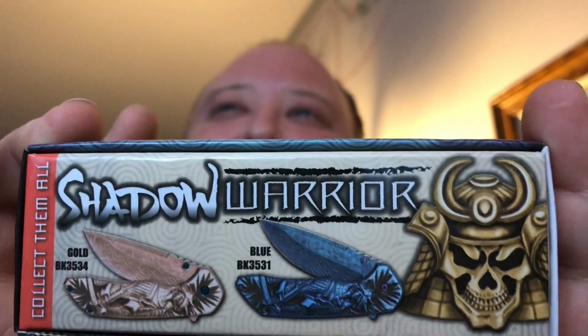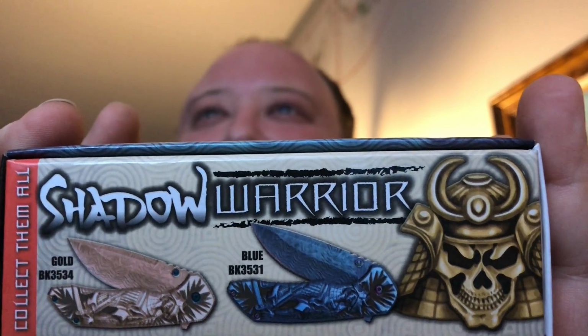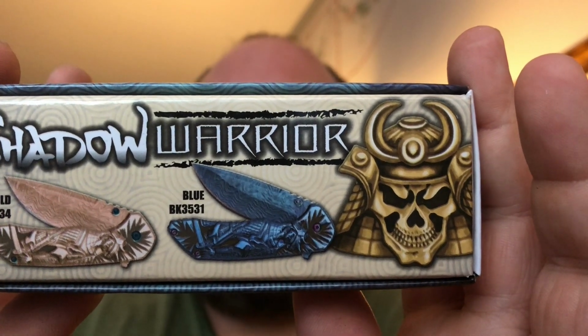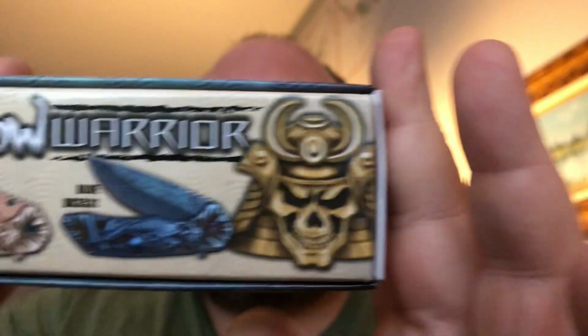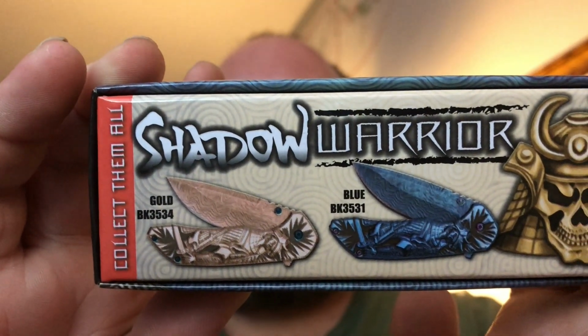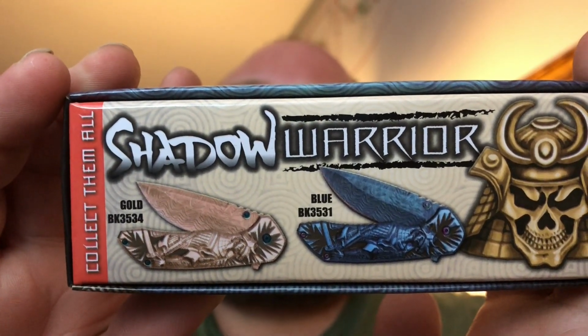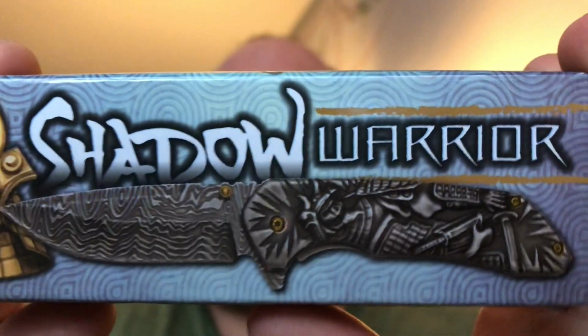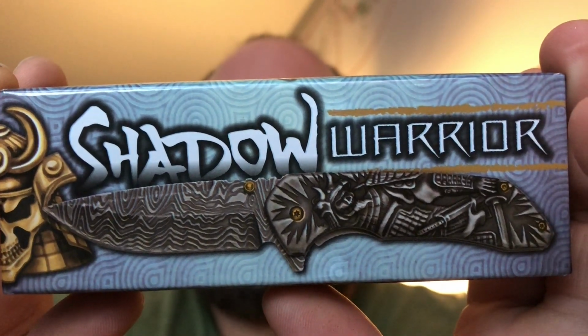I'm not going to bother looking at the Trapper. It's a Trapper, but I do want to look at this, the Shadow Warrior. All right, finally, we got some appropriation. There is what appears to be some kind of a samurai, maybe a Mongolian head. And you can get either blue or gold. Which one do I want? Collect them all. Collect all two of them. Well, maybe it's this one because that's what's on the other side, which I'm okay with because for something of this nature, I think the gold looks better.